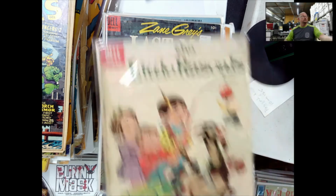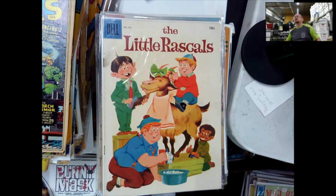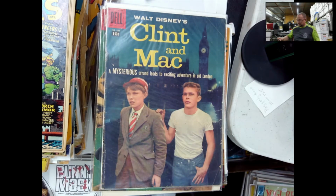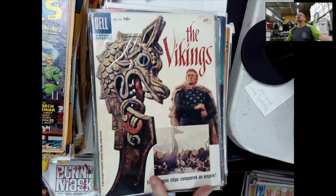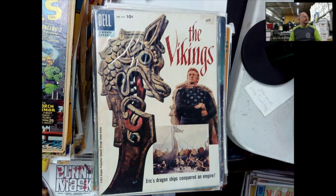674, The Little Rascals. 936, The Little Rascals. 865, Andy Burnett, not to be confused with Andy Griffith. 889, Clint and Mac. 979, Oswald the Rabbit. 919, The Vikings. Haven't seen that movie, but I'm intrigued now.